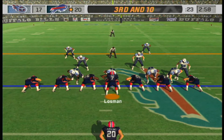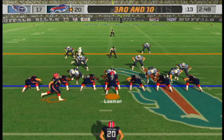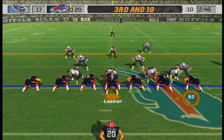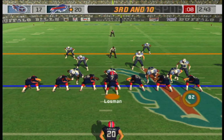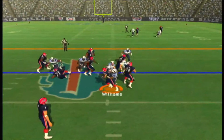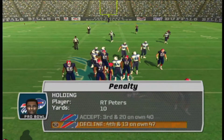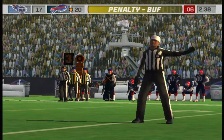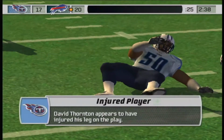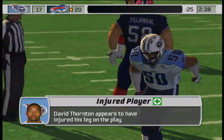Contain them. Bring it. Boston with a man in motion. The screen. Nothing deep. Thornton stops the play in the backfield. Flags are down, and this one appears to be on the offense. On the offense, number 71, fourth down. Thornton is the injured player on the field. He'll be coming out for this next play, so we'll find out what the story is.